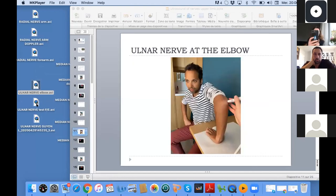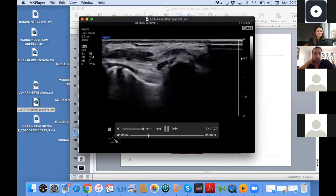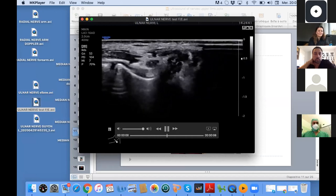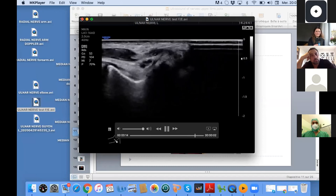So you can test it. You can test it in flexion and in extension, like that, and you have to check if the nerve is behind the bone, in flexion and in extension. So you can perform it like that.